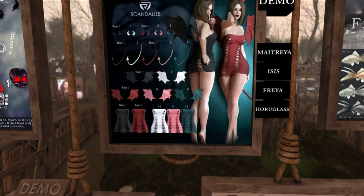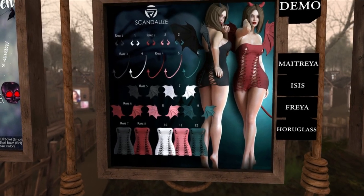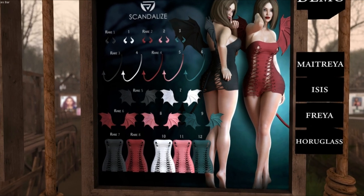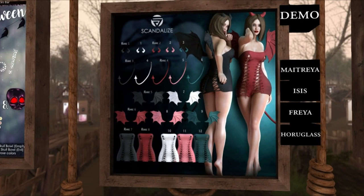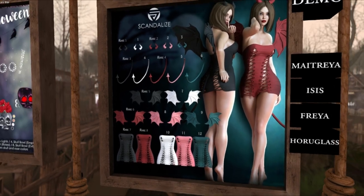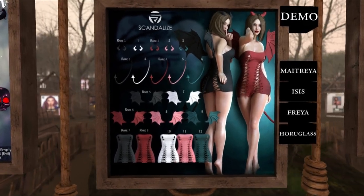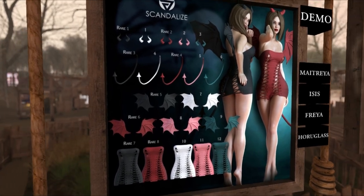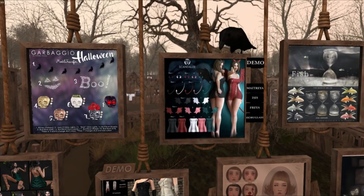We have Scandalize over here, their little succubus outfit. I just saw this on Flickr, too. It looks so cute. I'm really happy they changed their ad style, too. Like, I really like it a lot, but I know they've been getting a lot of flack on how their ads look similar to others. So I like this more. I like that it's different now. I really like those wings. I might have to try for them later.